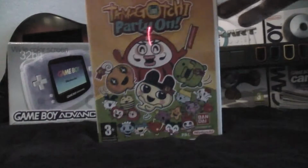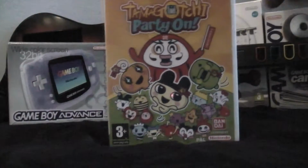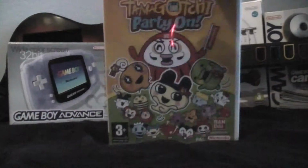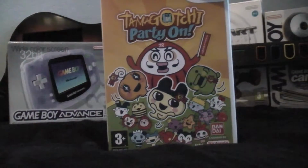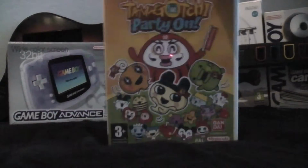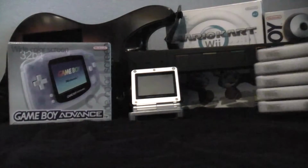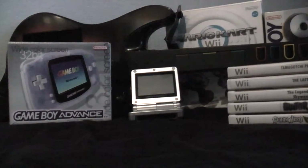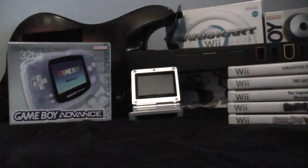I picked up Tamagotchi Party On. I bought this game not because it's a good game. Wii is a party console, and this is probably one of the worst games if I have to trust the experts and their reviews. But I like the Tamagotchi game, the Japanese exclusive Tamagotchi game for the N64, so I picked up this one as well.